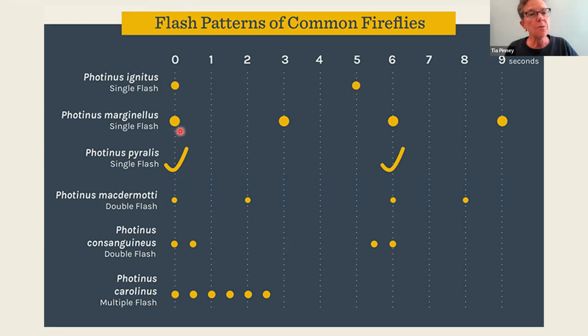But then the other one is the Photinus marginalis, which is a single flash separated by 3 seconds. So the timing is critical. And as a firefly, there would be no question in your mind about whether or not this was your species or a different species. This one, the flash lasts a little longer. This flash lasts a fraction of a second longer than this flash. That's what is indicated by the size of the dots on this chart.